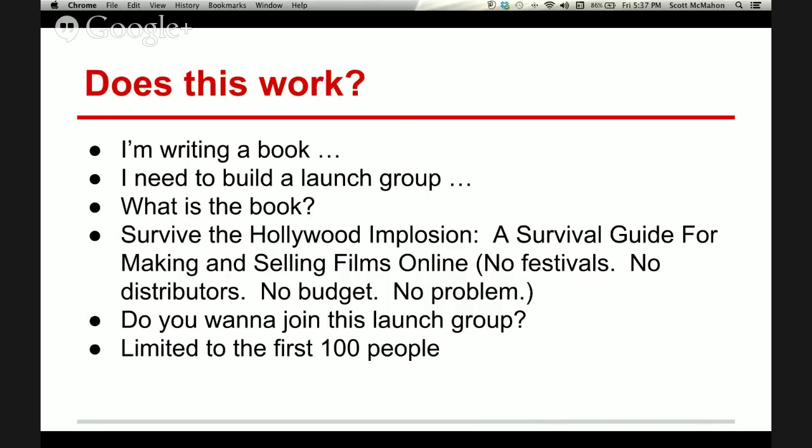If it works for the book, then why couldn't we just do the same thing for a film product, which I definitely want to try on my next film.